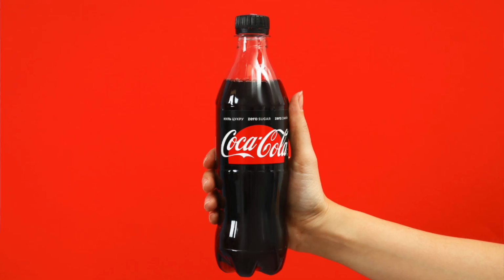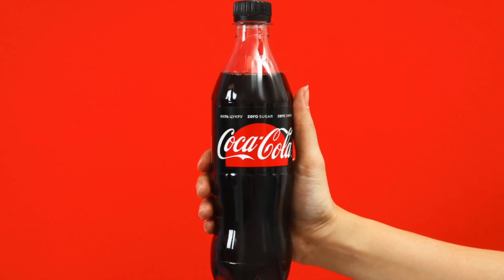Looking at the serving size and the calories per serving is very, very important. For example, you might have a bottle of Coca-Cola and you flip it over and you're like, oh, perfect, only 110 calories in this bottle. But when you look at the serving size, there's actually 2.5 servings in that bottle.